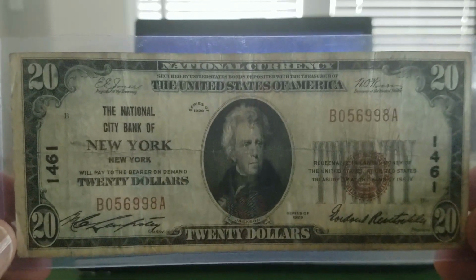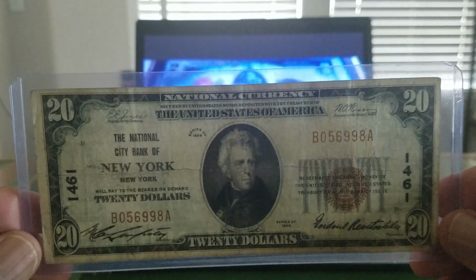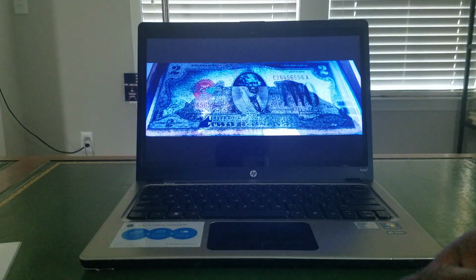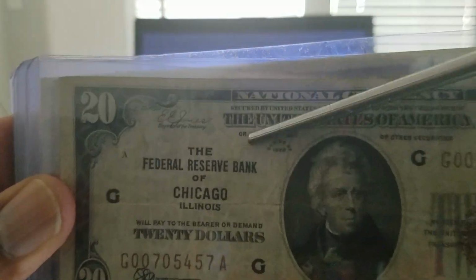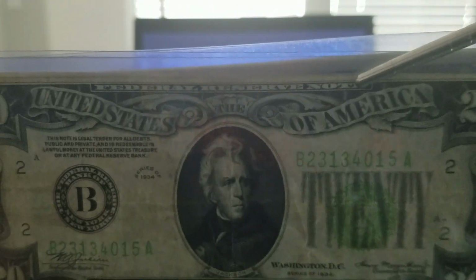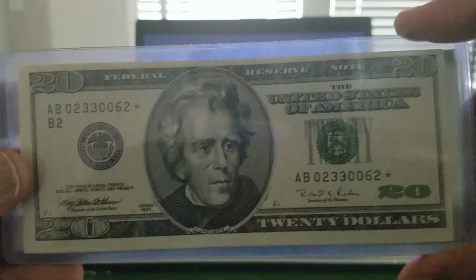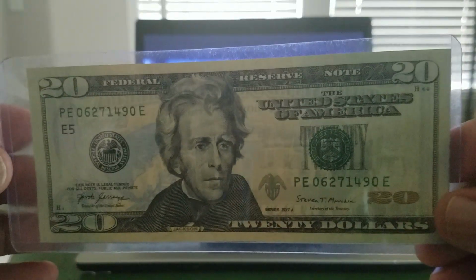So the $20 bill has been printed in the following currency types: national bank notes, Federal Reserve bank notes, gold certificates, Federal Reserve notes, and emergency currency Hawaii notes. I don't have all of those notes, but what I do have is a national bank note, a Federal Reserve bank note, and a few Federal Reserve notes, but different series years. We have the monochrome series. These monochrome notes hold a special place in my heart, so I'll be speaking about those in a moment.